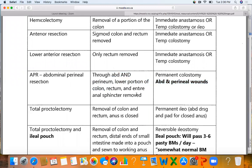And if you think of what's removed, basically if you read through that and think about it for a second, imagine that you're ending up with a permanent colostomy here. There's no other way around that.